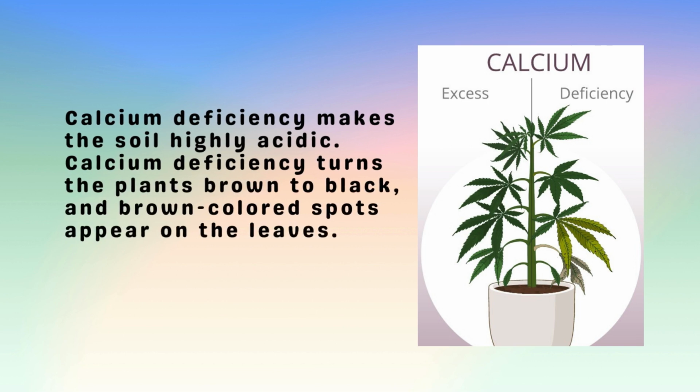Calcium deficiency makes the soil highly acidic. Calcium deficiency turns the plants brown to black, and brown colored spots appear on the leaves.